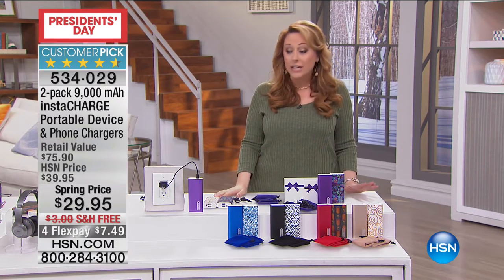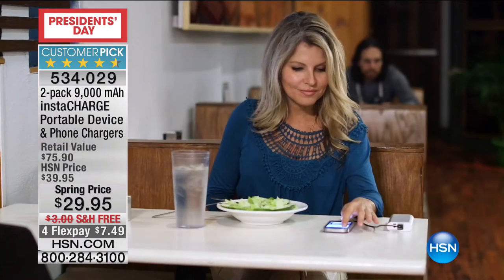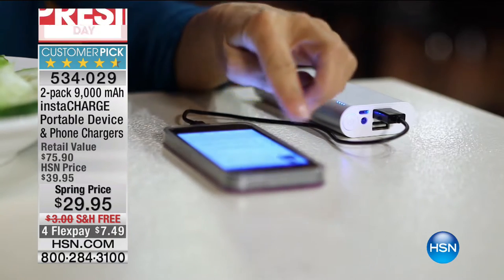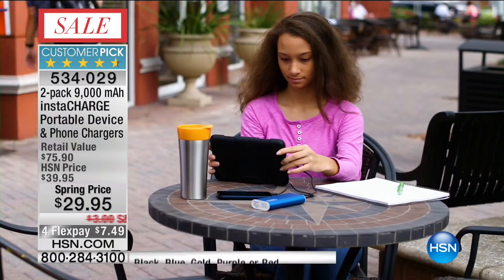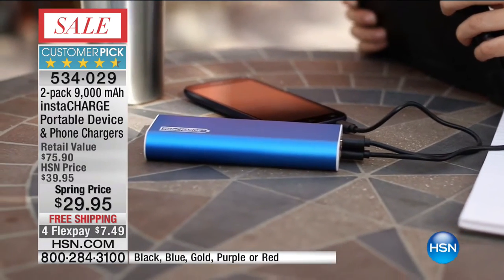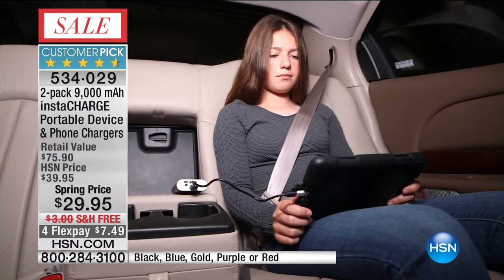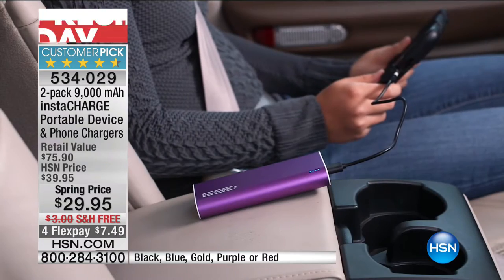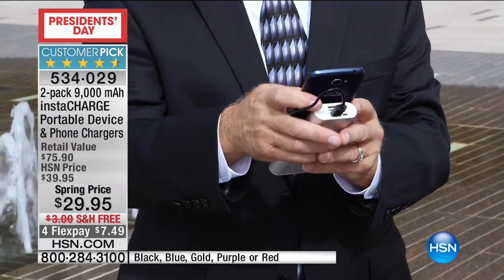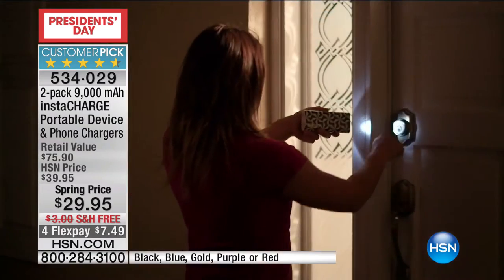We're going to start out with our first item to charge all your goodies, your cell phone, your tablet, your toys, your smartphone. It is the InstaCharge. But what we're doing today, unprecedented, is 9,000 milliamps. Not only that, we're giving you two. I remember when we first had chargers on, it was like 3,000 milliamps for $50. So now it's two 9,000 milliamp chargers for $29.95. We're gonna ship it to you for free, and then you only put down $7.49.